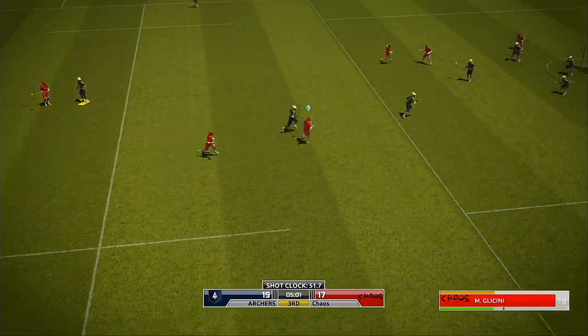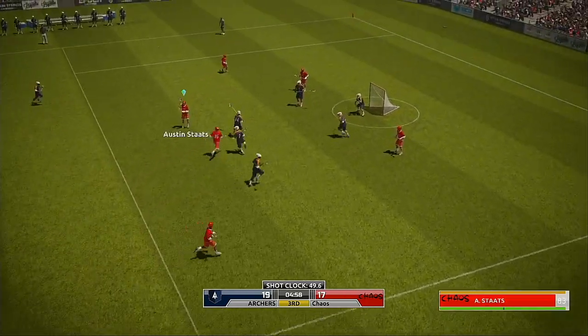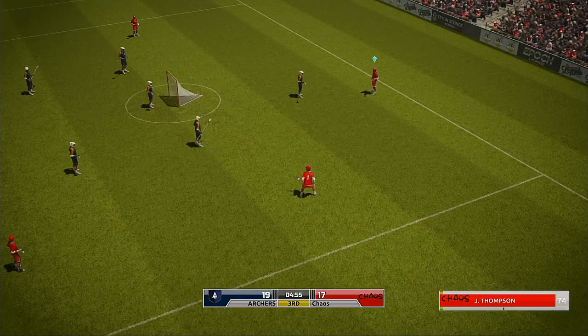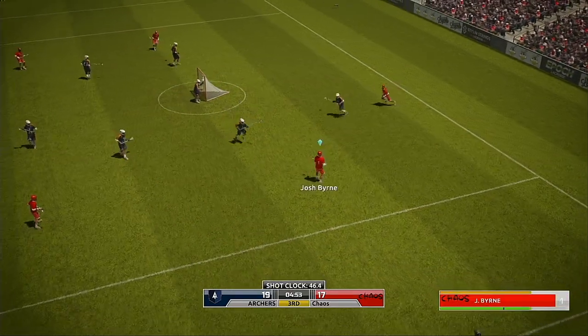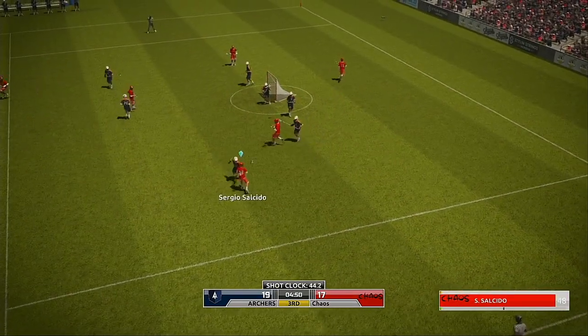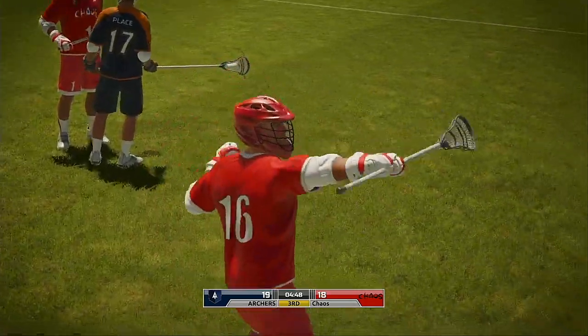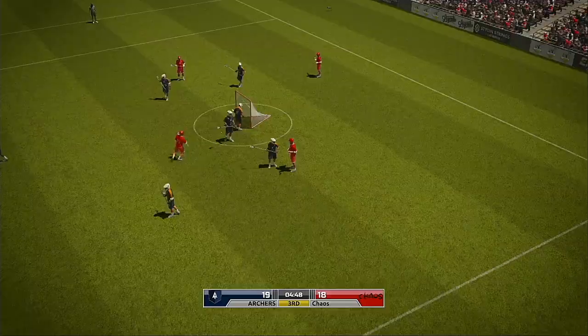16. Here's a look, puts it wide. 48. Takes the shot. Snipe. 16. Stings wide.